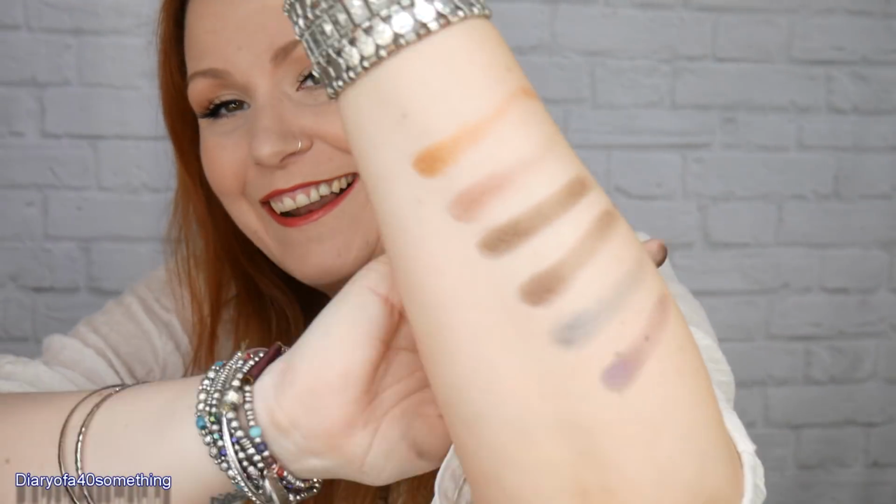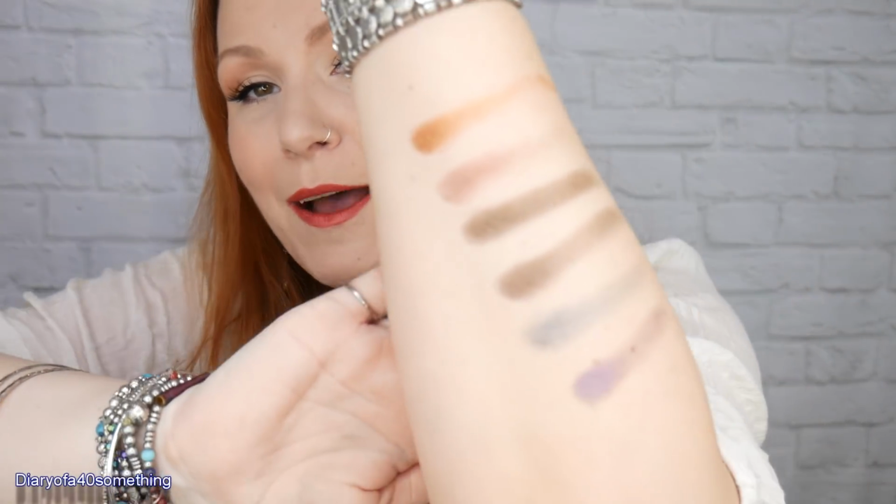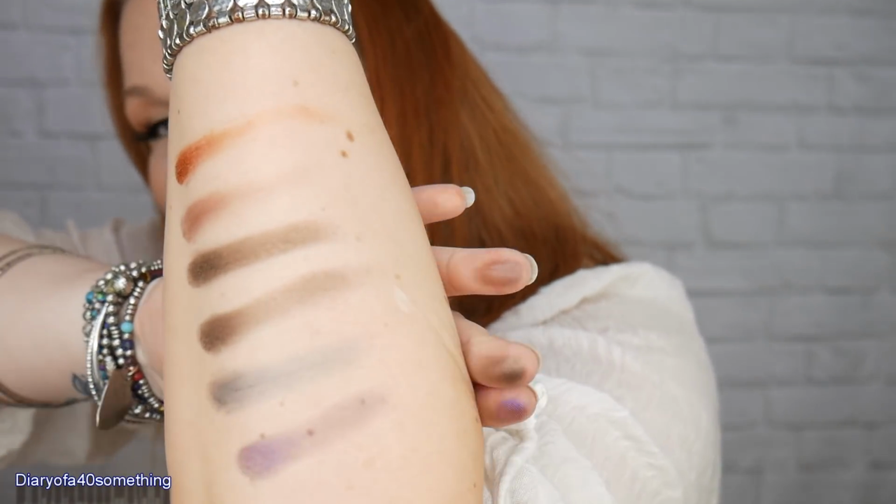I'll do a bit of a swatch. Right, I'm not very good with swatches. I have to turn around. Right, okay. Lucky I've got some arm flab so I can push my arm around.